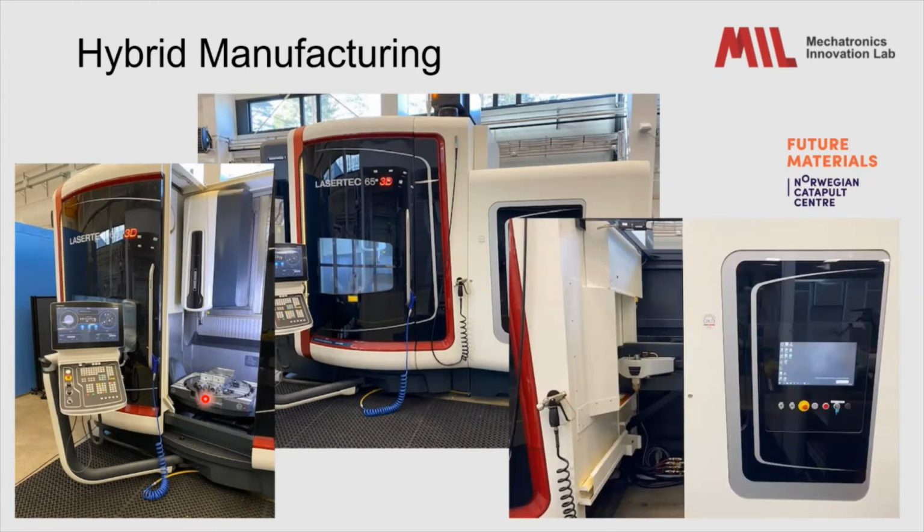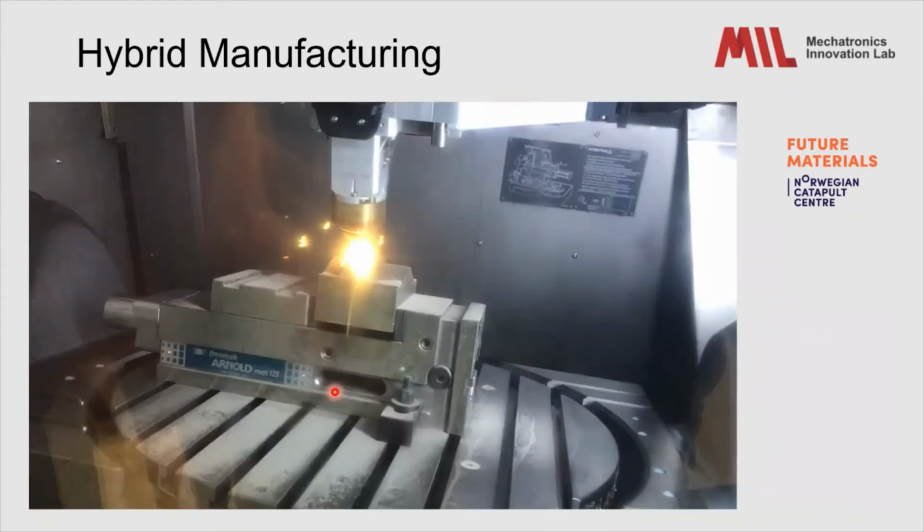So here we can machine in 5-axis, and we can also deposit material in 5-axis, because the same spindle we are using for machining, we are also using for the deposition. Here you see the laser head in the laser module that is used by the same spindle. And what that means is that we can not only machine in 5-axis, we can also deposit material in 5-axis, and that has several advantages, as you will see in this video in a couple of seconds.